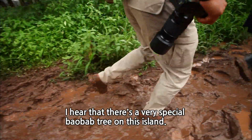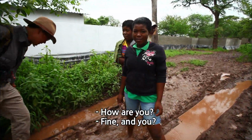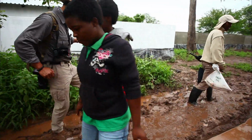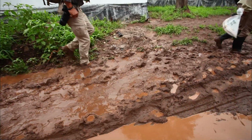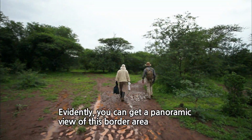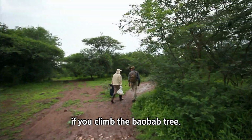I hear that there's a very special baobab tree on this island. Evidently, you can get a panoramic view of this border area if you climb the baobab tree.